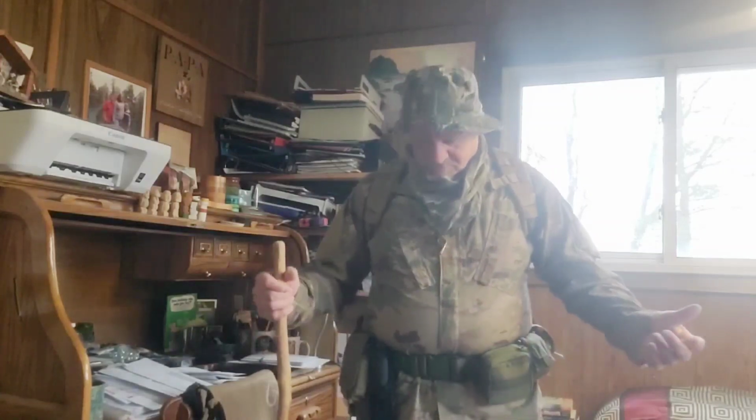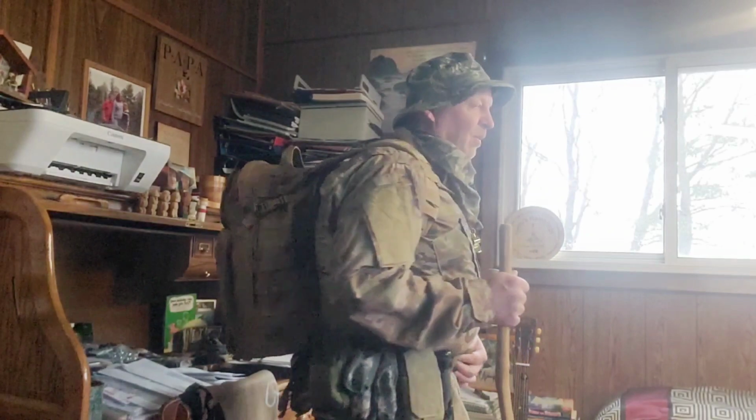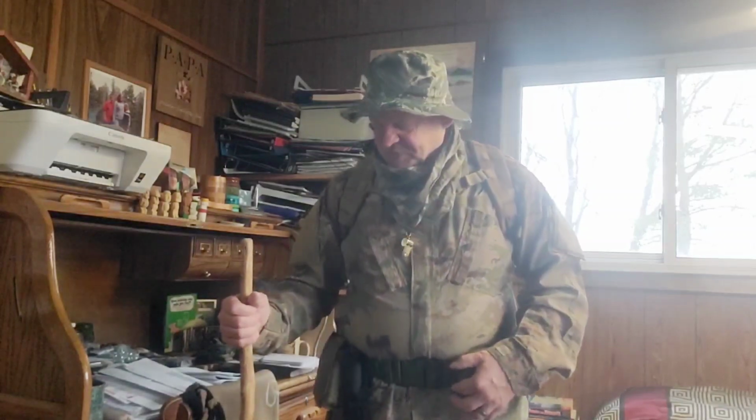So I got everything on, pretty much what I would put on if I'm going to go for a hike, whether I do it by myself or with my wife. I don't always put all of this on, but I like to, so it's just kind of fun. So again, I'm just going to quickly show what I wear on me. Then I'm going to take my pack and my belt off, and I'm going to show you everything I have in there.